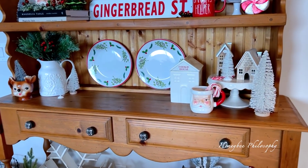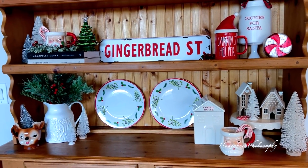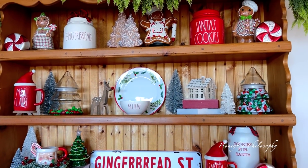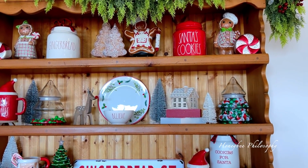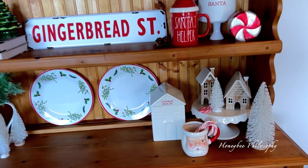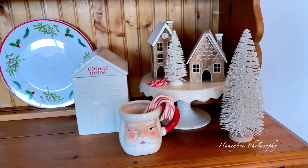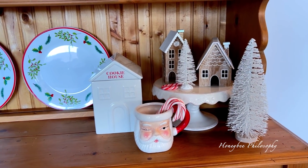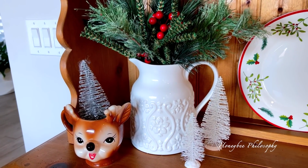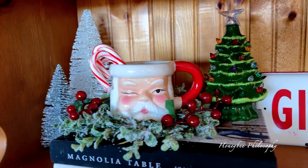This year I wanted the hutch to have more of an antique, old school vibe. I love the mugs. The mugs were my inspiration this year, and I group things and stack things to give more interest, and I still incorporated a few of my Ray Dunn mugs and canisters. I love those little wooden gingerbread houses. They were from the Target Dollar Spot a year or so ago. And I just have a couple of the bottle brush trees scattered around as well to give some more color and texture.